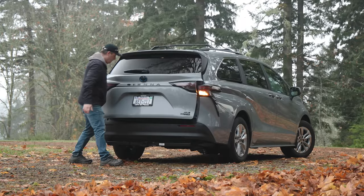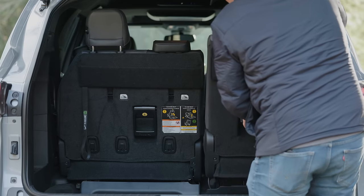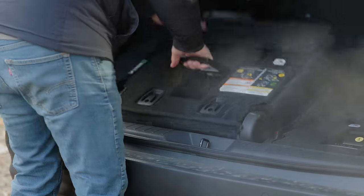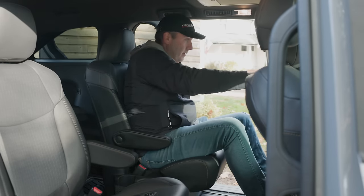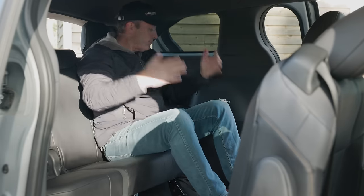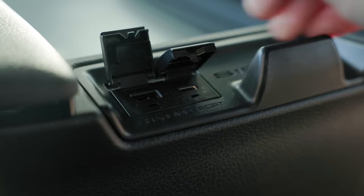Handling people and cargo is key to any minivan. The Sienna here has up to 33.3 cubic feet behind the third row. Fold that row down for up to 75.2 cubic feet behind the second row. It sounds pretty good, but this is actually significantly lower than the competition. The second row is on sliders, and both second and third rows accommodate full adults quite easily. I'm 6'1", torso and legs proportionate, and I fit fine. The second row also gets dedicated climate controls, in addition to a nice selection of charging ports.